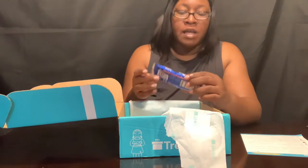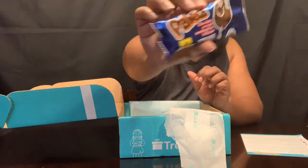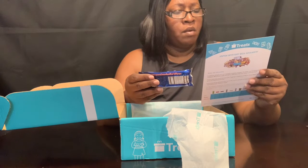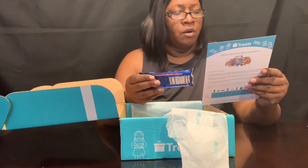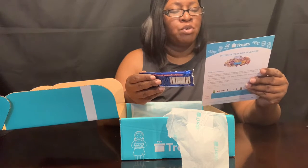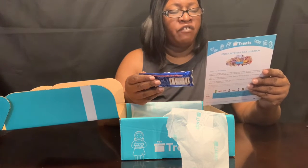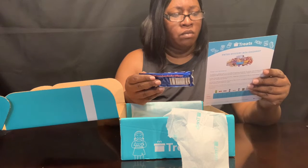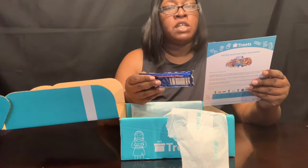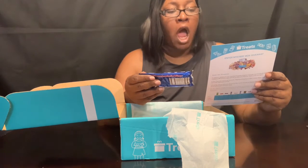The next treat I will be having, guys, is this right here. I don't know what this is. It's called Pelton Chocolate. Okay, this right here is a marshmallow lollipop coated in chocolate. The motto of the treat is facts of fun. It was introduced in 1972, the same year I was born, 1972. It was initially made with cornflakes and coated in chocolate. What?